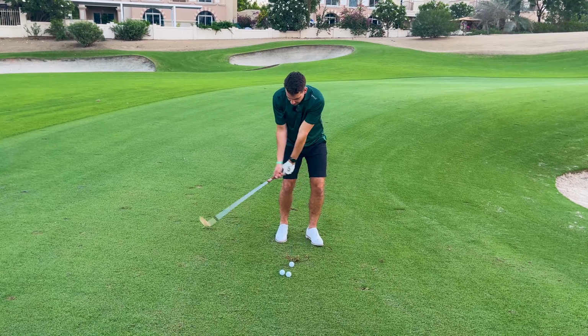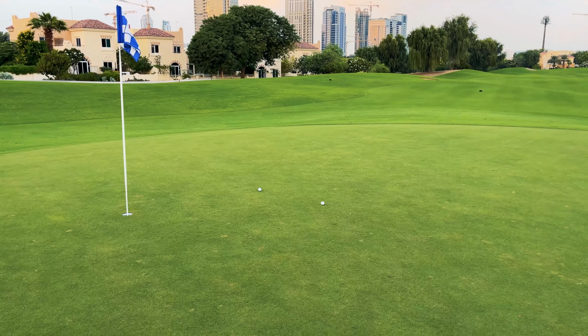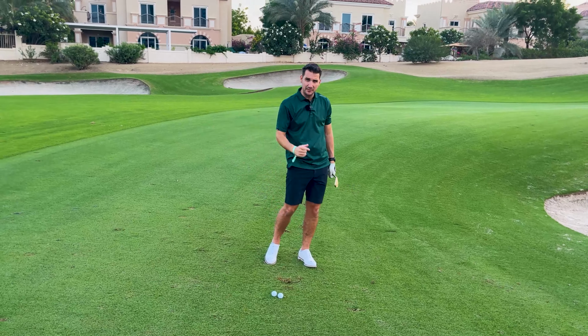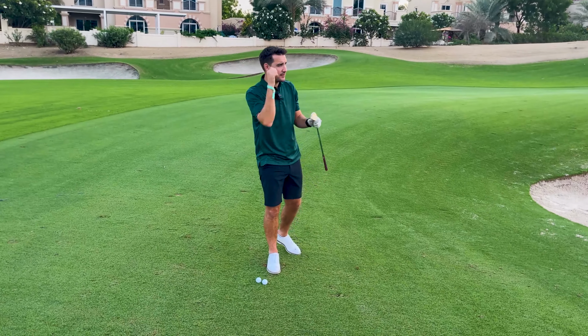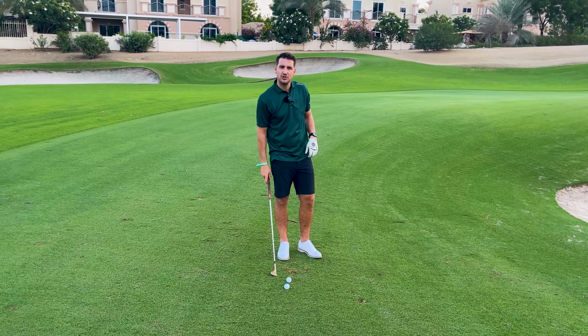I get my ribs to ribs and I rotate through. The golf swing is fast enough to create the height. The angle of attack is steep enough to create the spin. Combine the two together and that is a pretty decent combination.